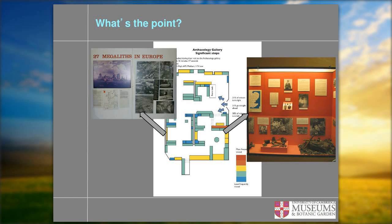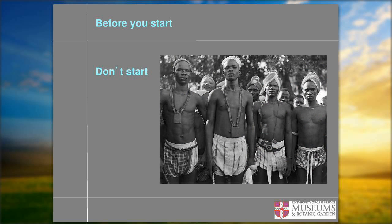Some people have used the evidence to go back to funders. People have used what we've done in lots of different ways. They've tweaked their standard temporary exhibition set, lots of different ways. So how do we actually do it? My presentation was looking a bit dry, so I put in quite a lot of photographs from the museum's historic photograph collections. And I love this picture. It was taken in 1934 in Ghana.